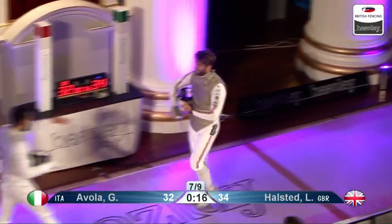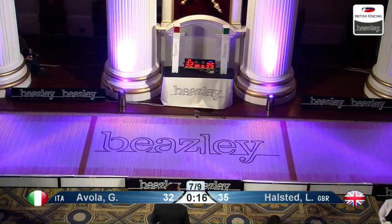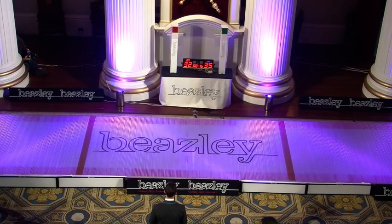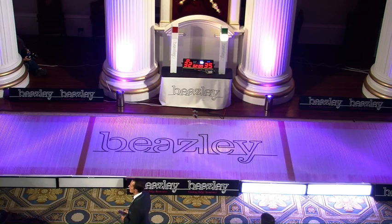Yeah, Halstead changing the pace there again from the previous hit. Just a little slower start, but he's kept Britain in the lead. But there's still not very much in this at all.